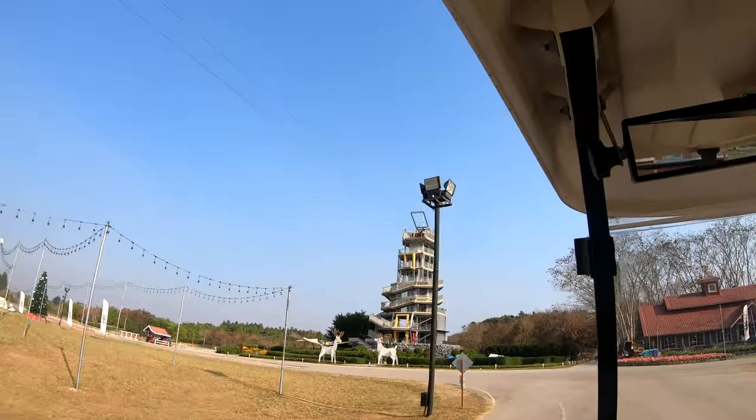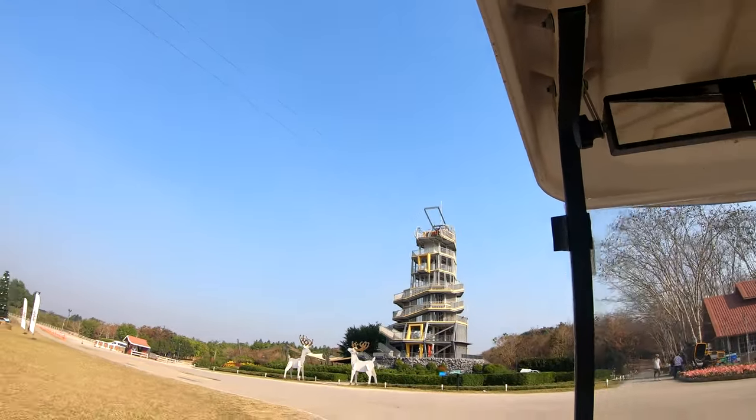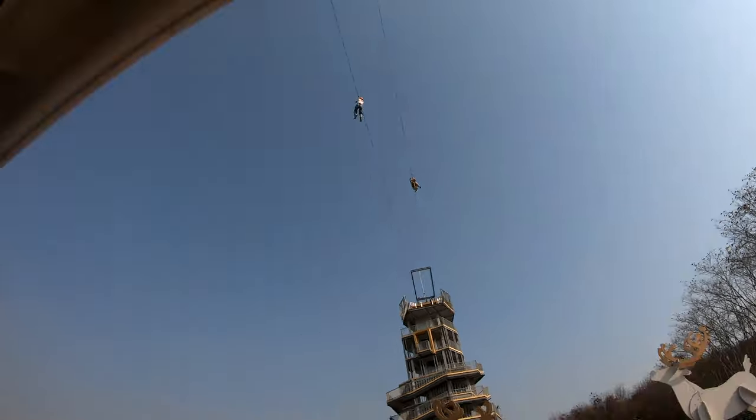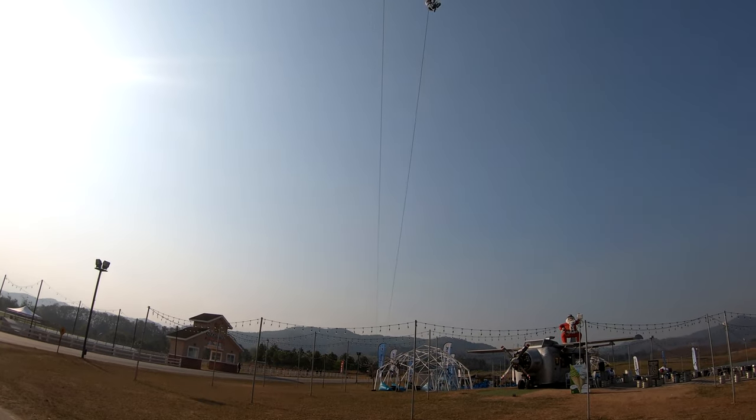The zip line is another way to get an interesting look at Singha Park. You can purchase a ticket for a single ride without delaying your itinerary or hurting your budget.